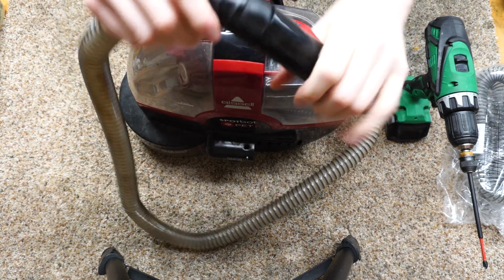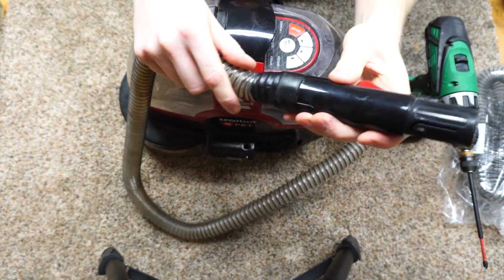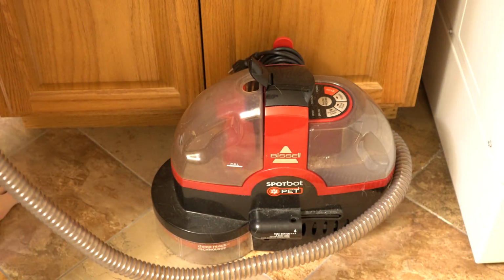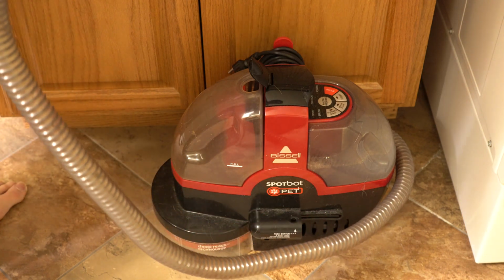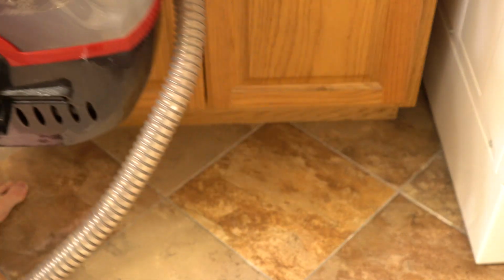I have a whole video on that repair. And this one actually looks like it matches, but it's actually gray. The original hose was black. One thing I do is I store the tank off the machine upside down. I have this auxiliary sink here that I leave it in. And I always rinse out the hand tool when I'm done with it.